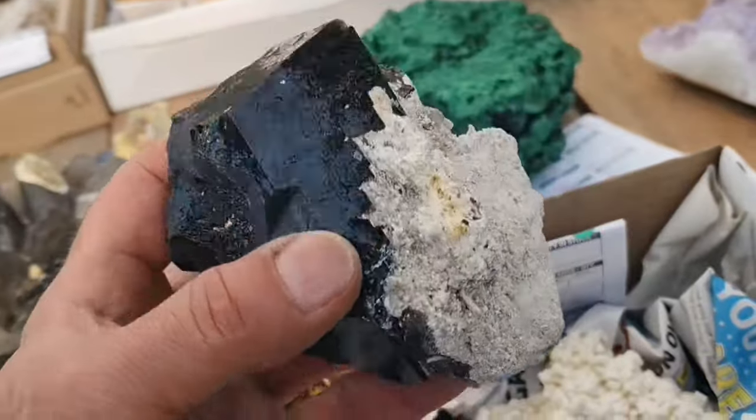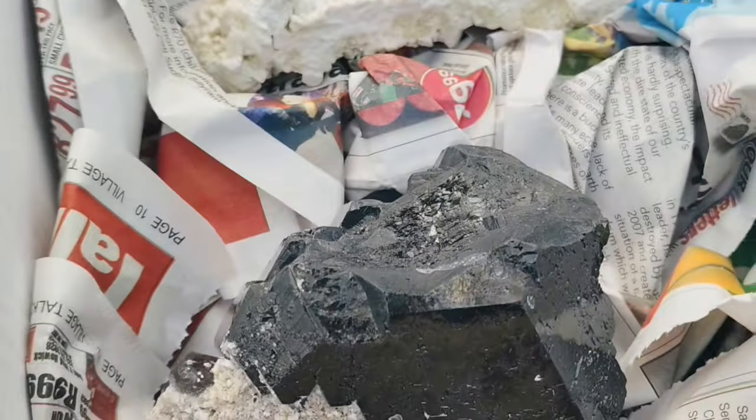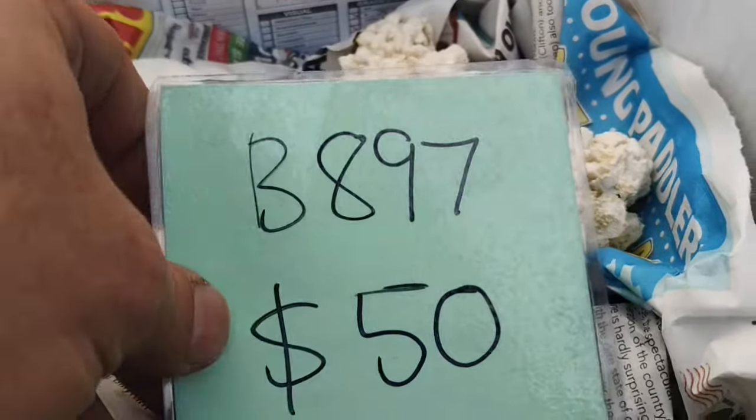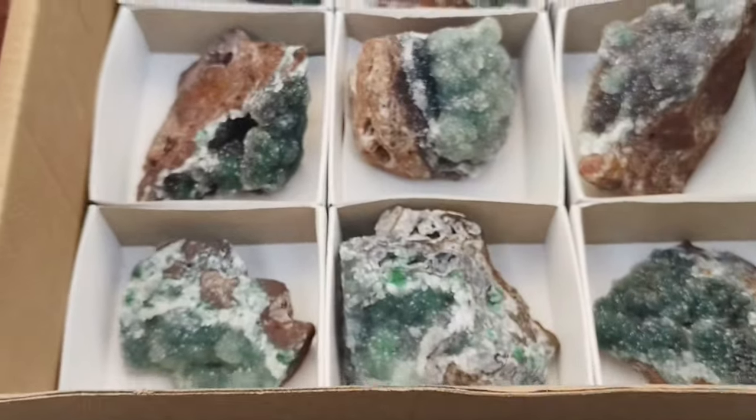Shoal crystal. 1.17 kgs. One's rated as good. This one's rated as A grade. They're going to cost $50. That is flat 897.